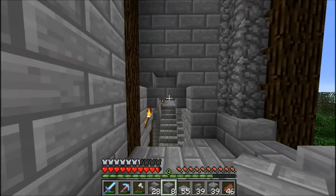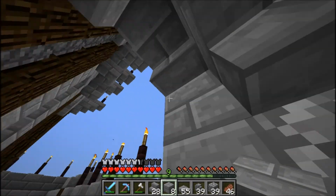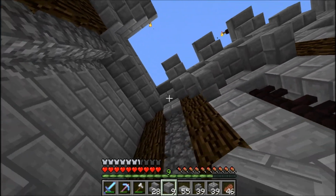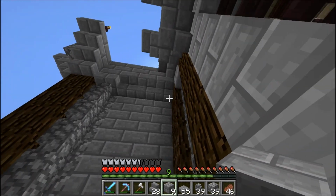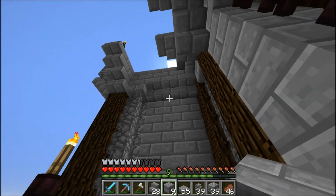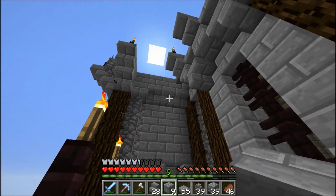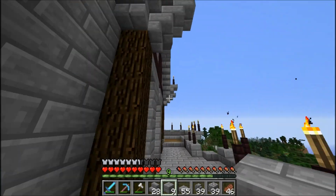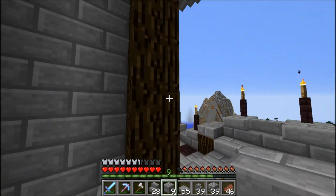I think that looks better. I think it does. I think it looks better. We put a stair there to try to make that look a little less out of place, and I think it worked. Oh man, this is a hard build though. Let's see. I think it's pretty good overall. So let's see. What else do we need to work on here?